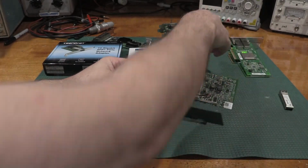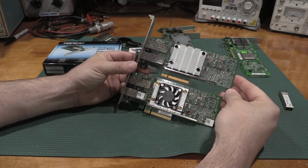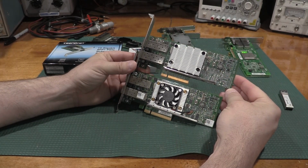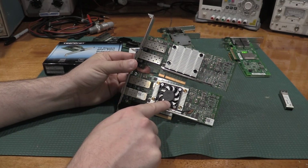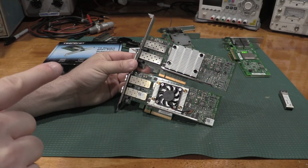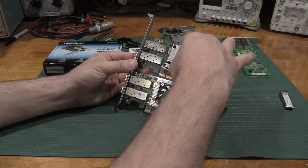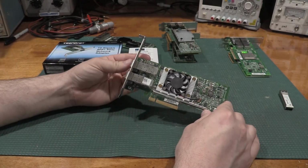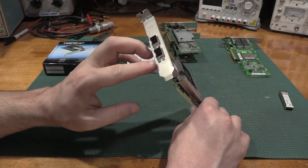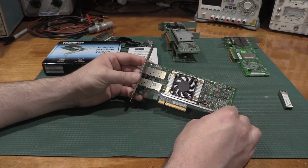This and this look quite similar in terms of layout and a couple of other things. This is the Broadcom variant with the fan. This works with Windows 10. Actually, not my CAD computer, but my other computer has one of these in it, and it's working just fine. GBX online, everything's good, and it comes up the way it should when it starts up.